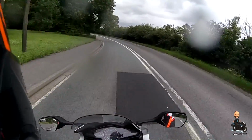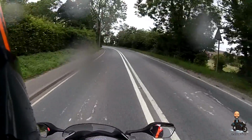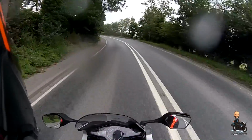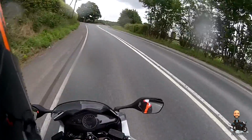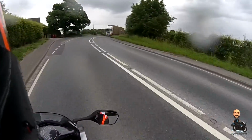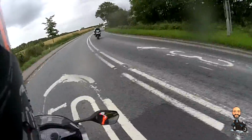But that said, I don't think that's an excuse for any problems it has, because my bike is a 2015 model. It's on a 16 plate, but it's a 2015 bike, and I think a 2014 design, so very similar.